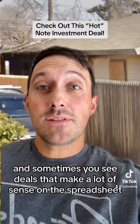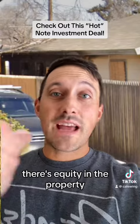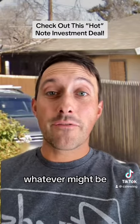I get spreadsheets full of mortgage notes that lenders and other note investors are selling. And sometimes you see deals that make a lot of sense on the spreadsheet. The numbers look good, they work out, there's equity in the property, good interest rate, looks like it's going to cash flow, whatever it might be.